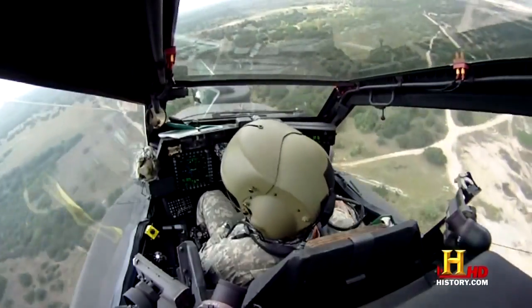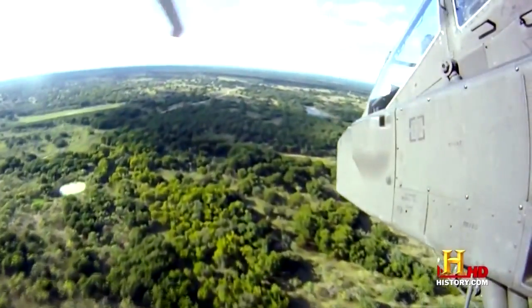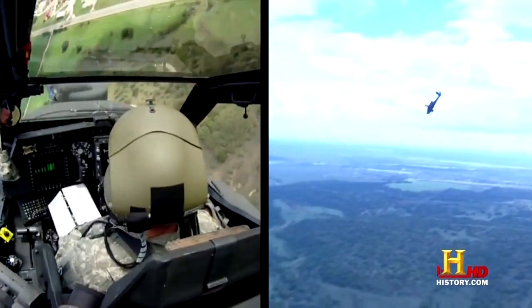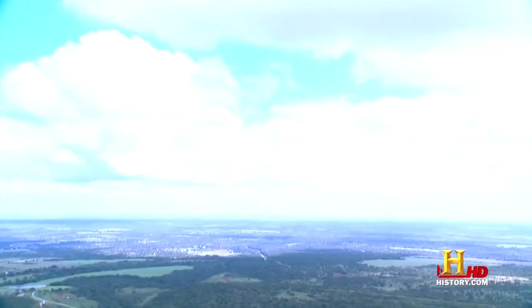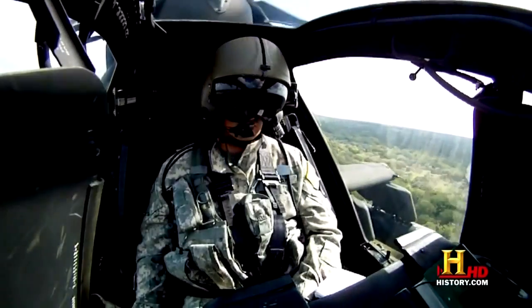We can carry more, go farther, go faster than any other helicopter. The Apache can soar as fast as 167 miles per hour and as high as 15,000 feet. It can also execute evasive maneuvers impossible for most helicopters, including barrel rolls and loops. Any pilot who begins training on the Apache has already earned his wings as a chopper pilot.